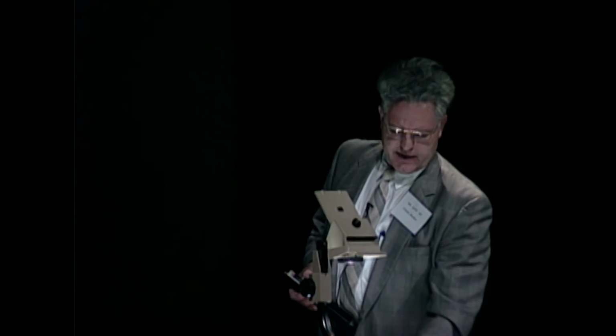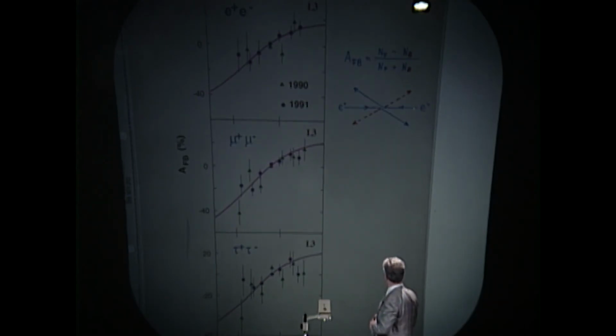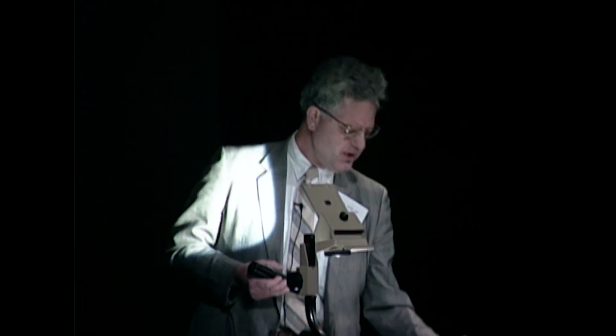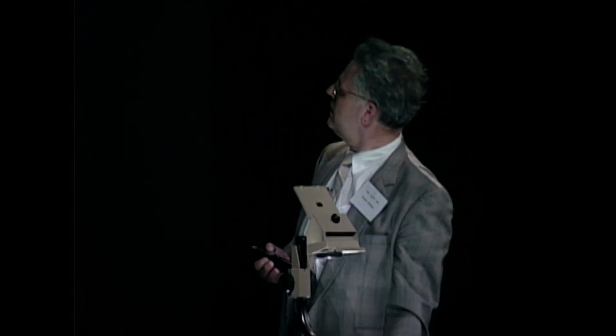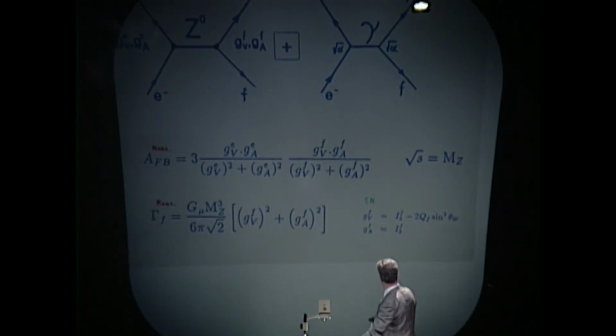One also can measure with electrons, muons, and taus, the leptons, the forward-backward asymmetry, that an electron scatters forward or backward. The asymmetry is shown here as a function of energy going through the Z0 mass. The reason this is important is because this asymmetry, if you calculate it from the vector and axial vector coupling constants, expresses itself in this term, and you can extract it from this measurement and the partial width measurement we have just shown. They are related to the standard model coupling constant with a Weinberg angle.